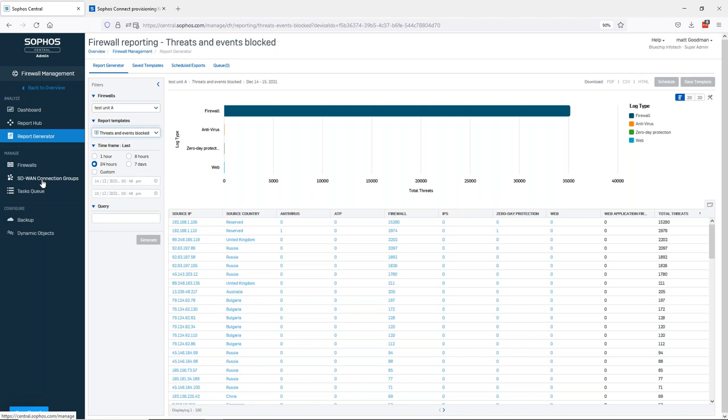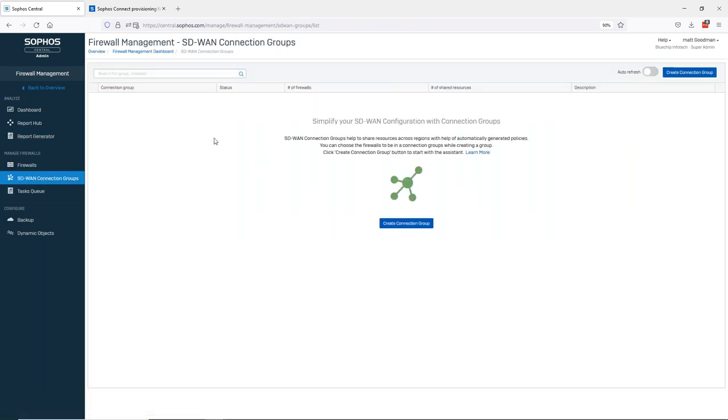All right, with five more minutes to go, the last thing that I want to show you as part of Central Orchestration is the SD-WAN configuration groups. Normally with a VPN configuration, if anyone's done it, if you're doing more than two or three sites, it can be a bit of a challenge. It's a bit of work to make sure you've got your tunnels right and that sort of thing.